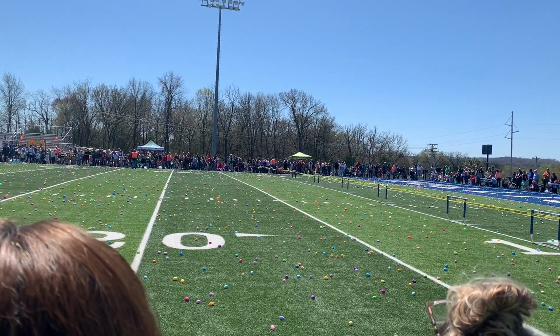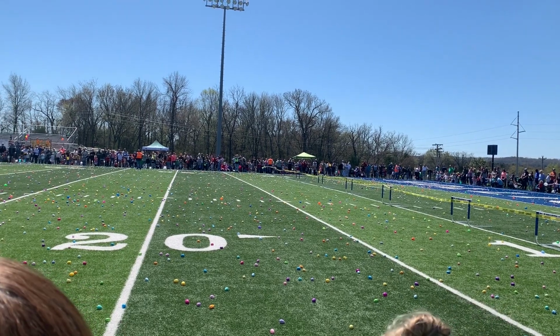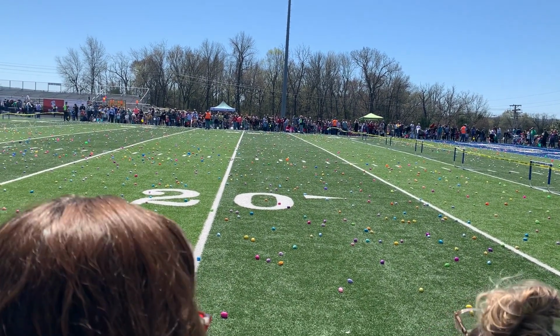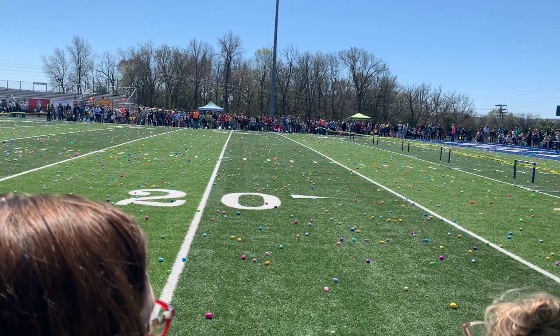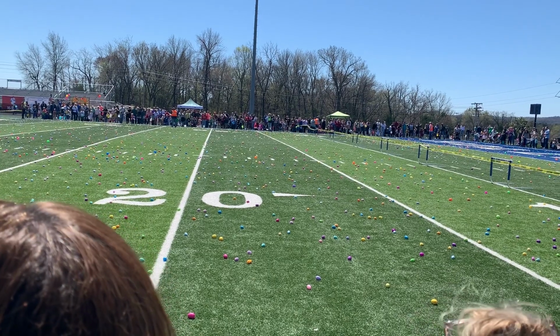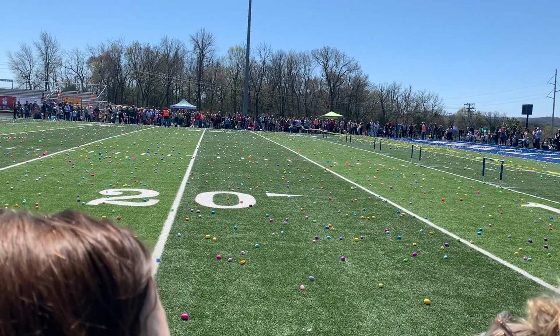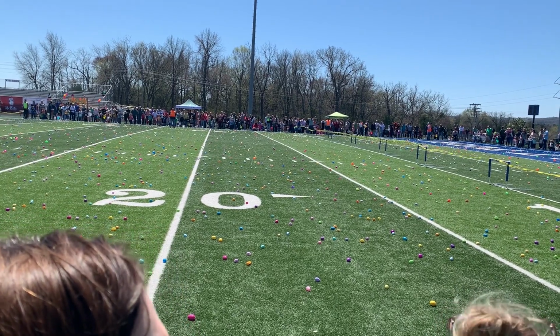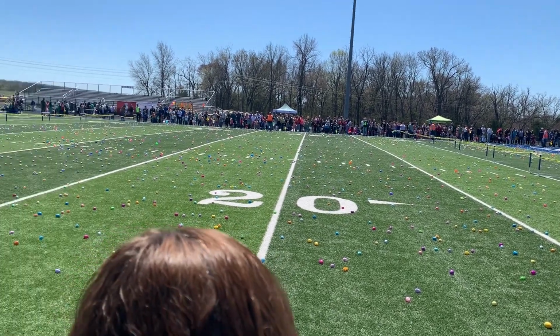Well, we've kept you just past 1 o'clock here. Who's ready to hunt some eggs? All right, this is a reminder. This is only the west end of the field. So the closest side down to the video board down here, we're going to do our 1 through 5 year olds. We're going to do a countdown, and we'll get that started.